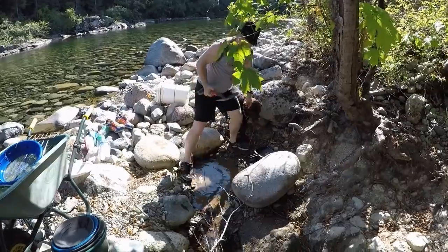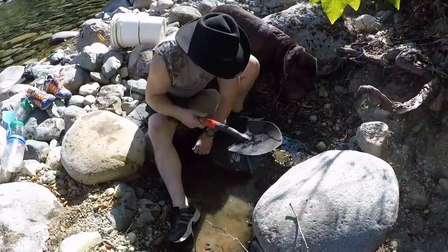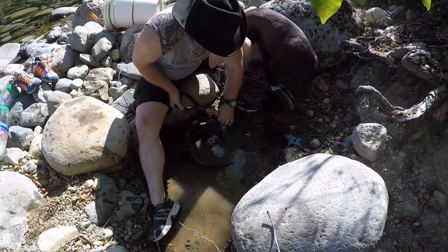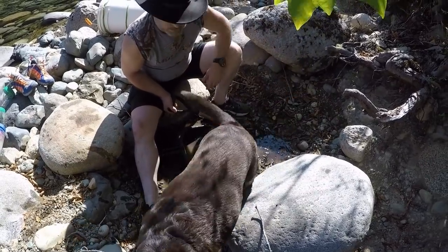So basically, I got my little prospector shovel. Okay, so what are we doing here? Got a little hole here. Watch out, Sammy. Come on, hey, Bobby, look out. Clear. All right.